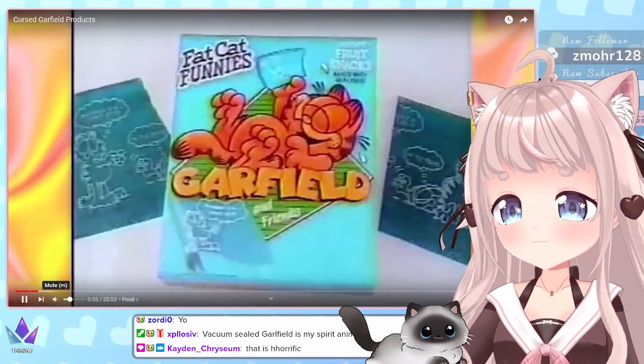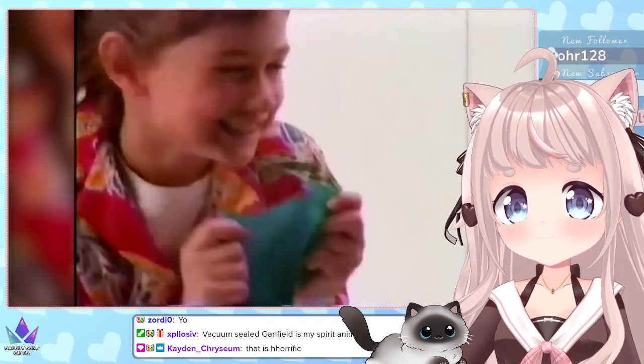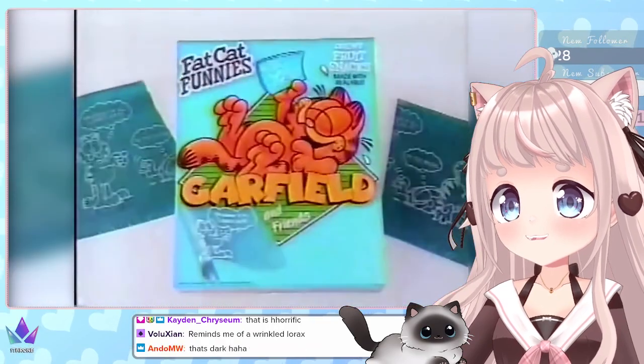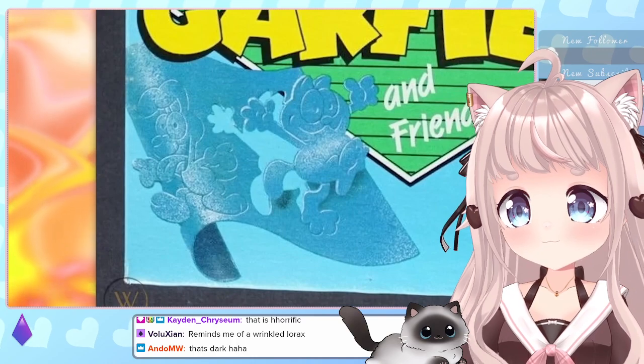They also made these fruit strips called Fat Cat Funnies that had Garfield comics printed on the fruit strip itself. Although the only proof of Fat Cat Funnies' existence is this commercial from 1991. There's no other photos of them on the internet. There's also another Garfield fruit strip that had little cutouts of the characters.